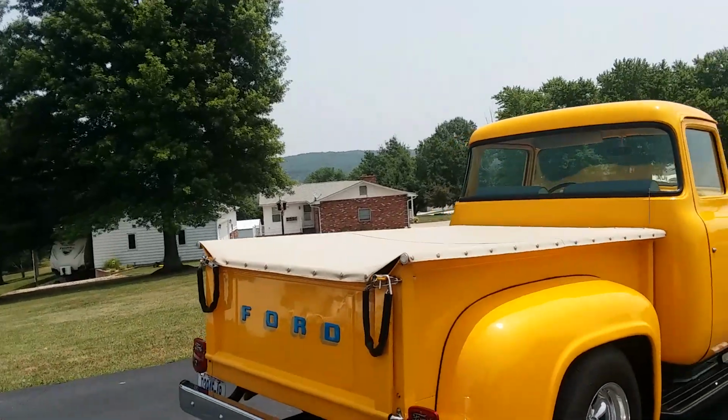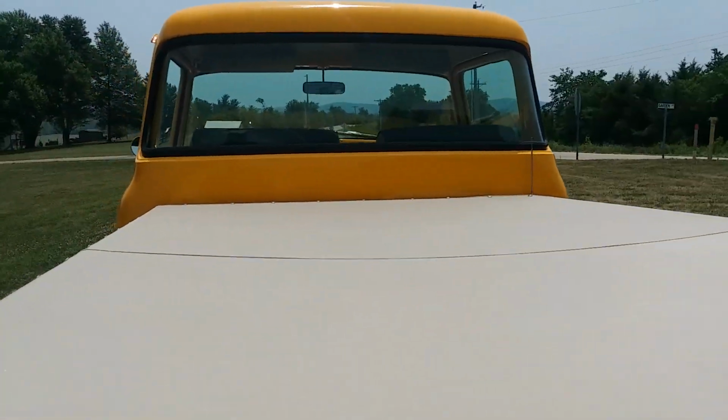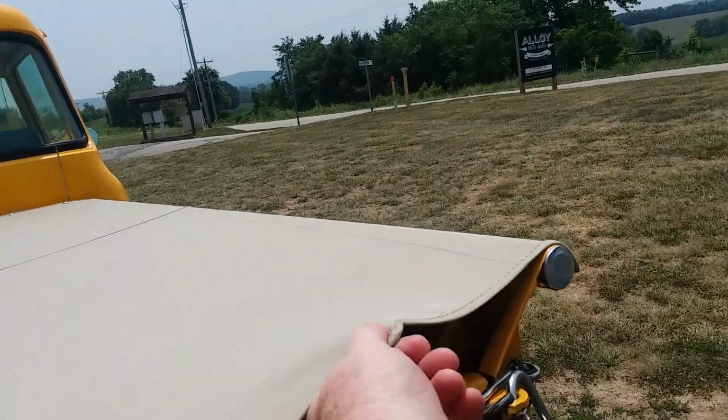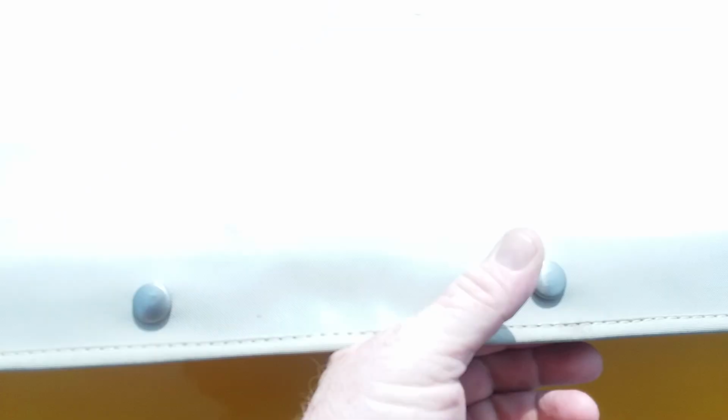It does have a nice wood floor in the bed. It does have the fuel cells in the bed. All the gauges work. Gas gauge, temp. Nice floor actually in there. They did a good job on it. Whoever did this truck initially did a great job. It was done very nicely. And, like I said, it is truly drivable.